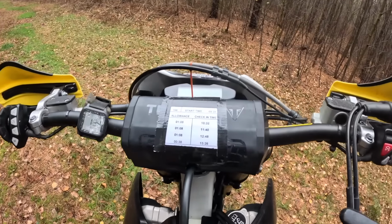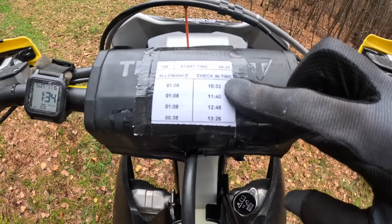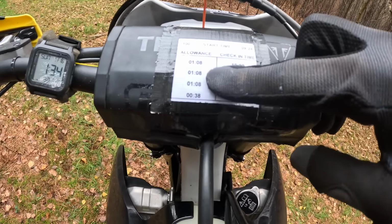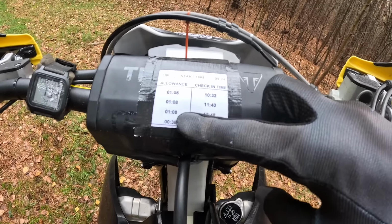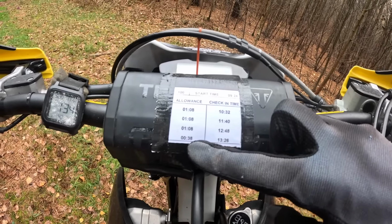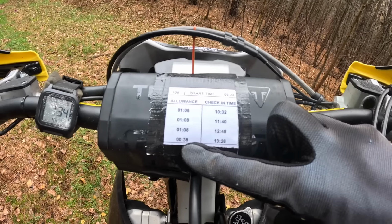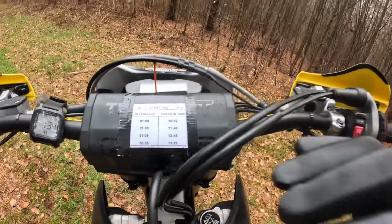I had 4 time checks, as you can see there. These ones are all slack time, so 68 minutes for 3 laps. The first 2 included the test. The third lap there was no test, it was just the loop through the woods, about 16-17 miles. And then the last check is the tight time check, which is a little bit hard work, and by then there's been hundreds of riders going through, so it's clearly brutal.